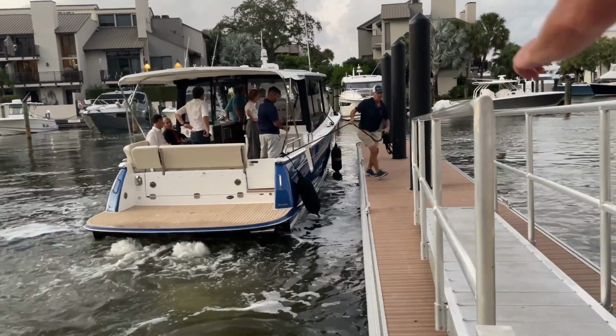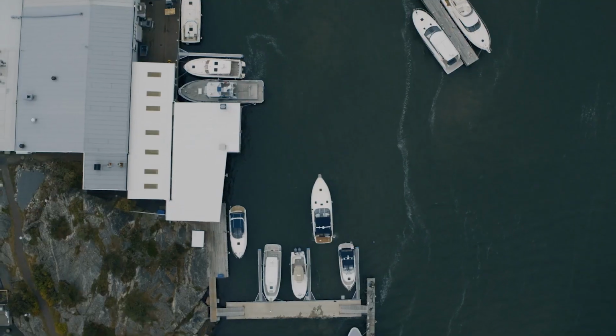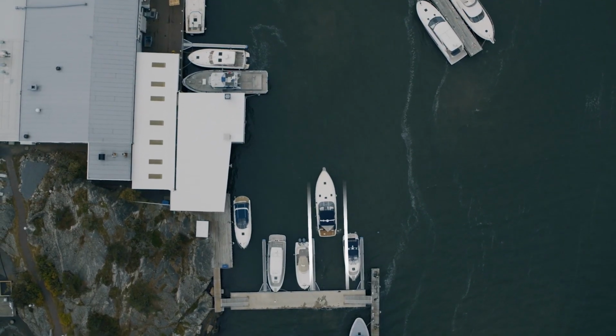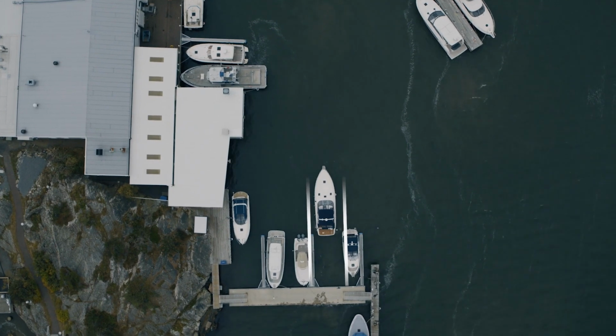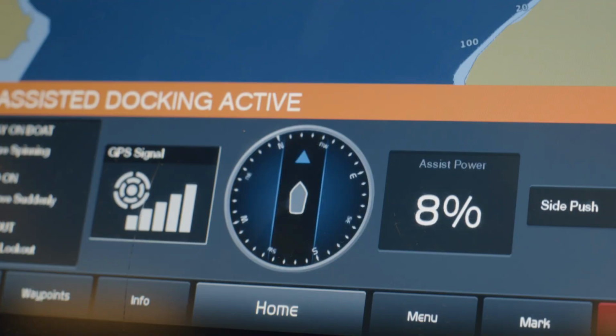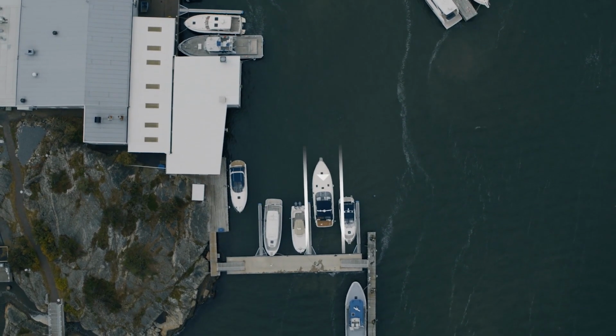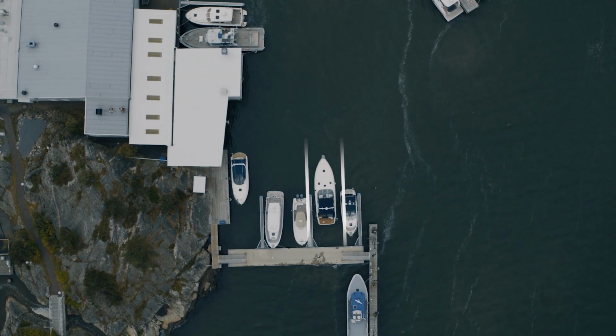For anyone who's ever felt the pressure of docking in tight spaces or cruising through very narrow canals or channels, Volvo Penta's assisted docking is a game changer. By leveraging the power of its integrated system, it transforms one of boating's most stressful and potentially catastrophic moments into an effortless, enjoyable experience. So what this also does is when coming into a dock or driving into a trailer, it's gonna have a big time advantage there as well.